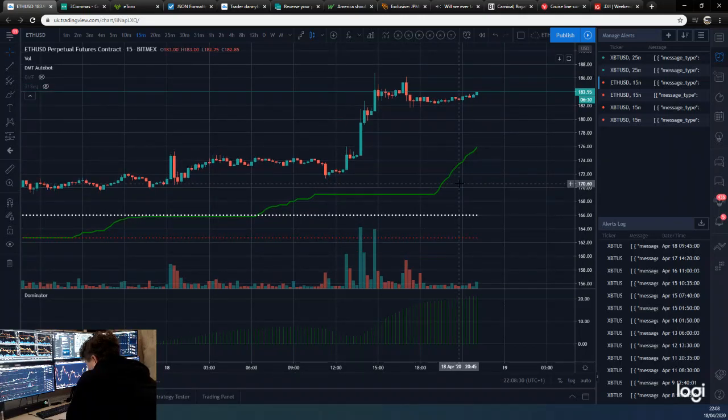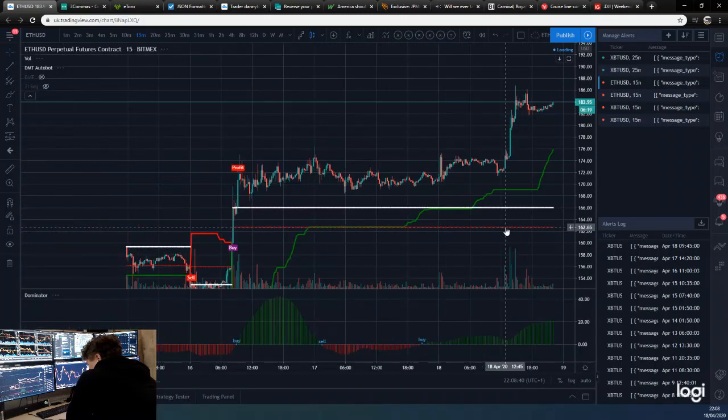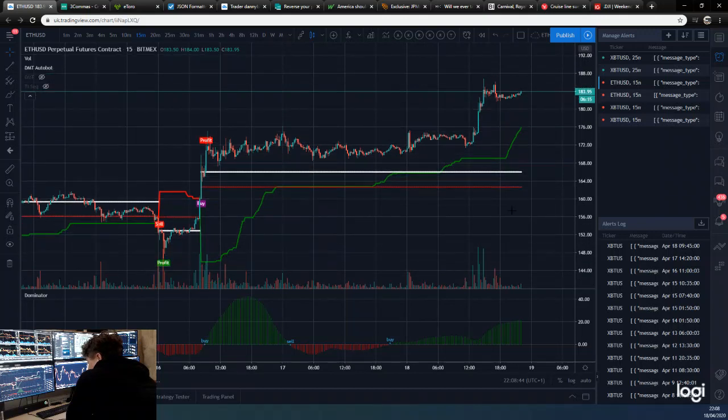Bitcoin's up at the moment, currently 2.34%. And Ethereum is up 7.26%, so showing its higher beta to the Bitcoin price. So yeah, that's good to see. Good to see some strength in the altcoins too.